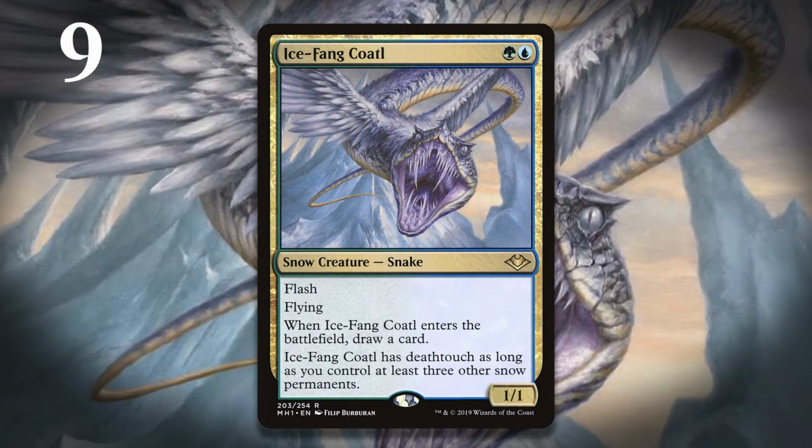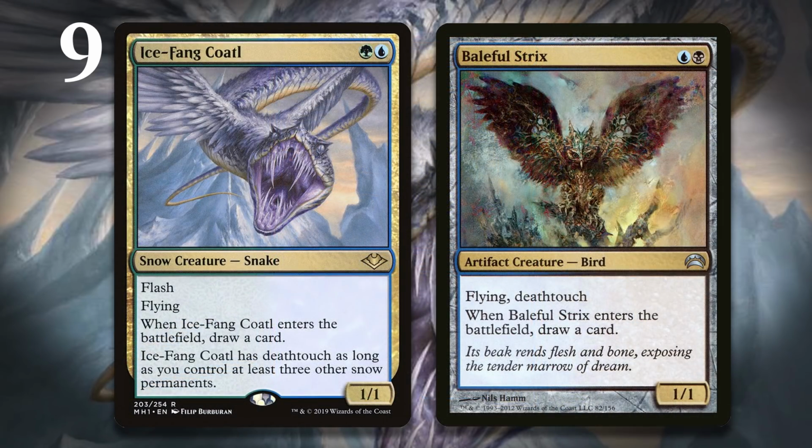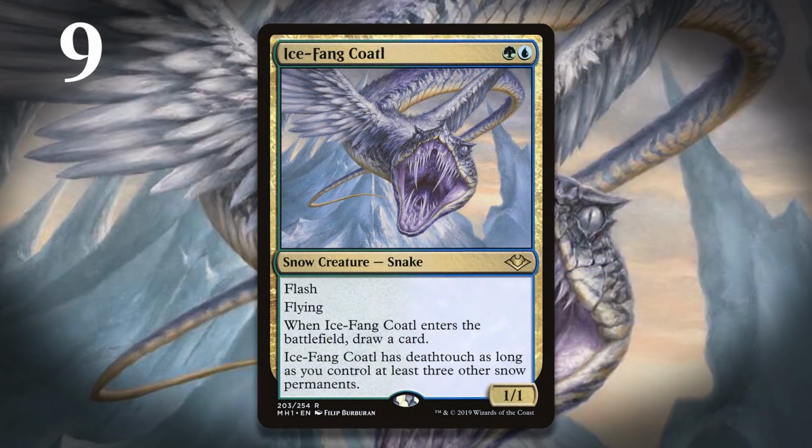At number 9, it is Icefinca Wattle from Modern Horizons. It reminds me of Baleful Strix, and that's a great place to be. Modern Horizons has had its fair share of problems and has almost certainly impacted Modern even more than the designers of the set intended. I mean, Hogak had to be banned. But the limited format for Modern Horizons was amazing, and my favorite archetype was the blue-green snow deck.